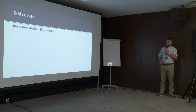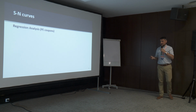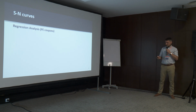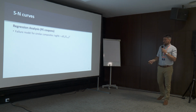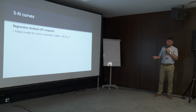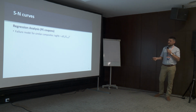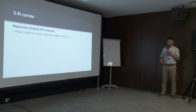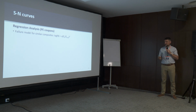With all this information, what we finally wanted to achieve is to make a correction to the theoretical SN curve, to try to guess what the fatigue life of the composite material itself would be. What other authors and regulations recommend is to use this kind of model for failure analysis. The alpha and beta coefficients are typical, or can be obtained, for a specific combination of resin and fiber layout configurations.